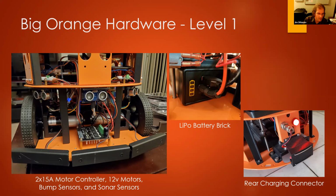Single bump sensors and sonar sensors that I've mounted there. Those are your standard sonar sensors that I currently am not using. You don't really need them, and SLAM from the LiDAR really does a pretty good job. Although I may bring them back to see if I can improve the performance, because the sonars weren't working that well. The LiPo battery brick I have is a 12-volt and 5-volt dual supply.